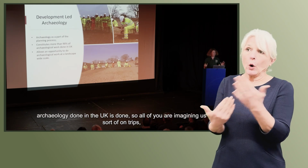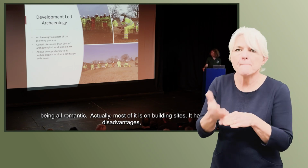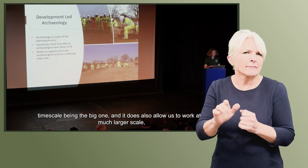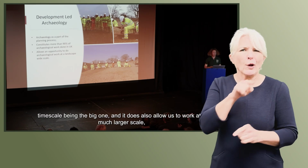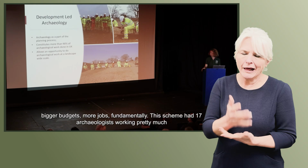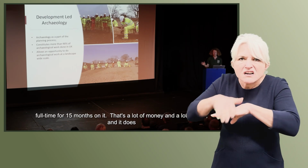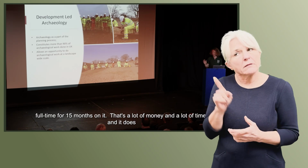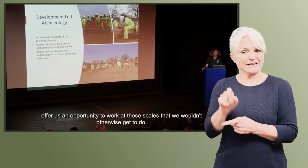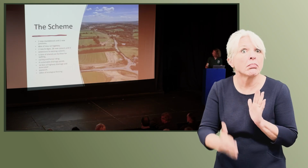So all of you imagining us sort of on cliffs being all romantic, actually most of it is on building sites. It has disadvantages, timescale being the big one, but it does also allow us to work at a much larger scale. Bigger budgets, more jobs fundamentally. This scheme had 17 archaeologists working pretty much full-time for 15 months on it. That's a lot of money and a lot of time. And it does offer us an opportunity to work at those scales that we wouldn't otherwise get to do.